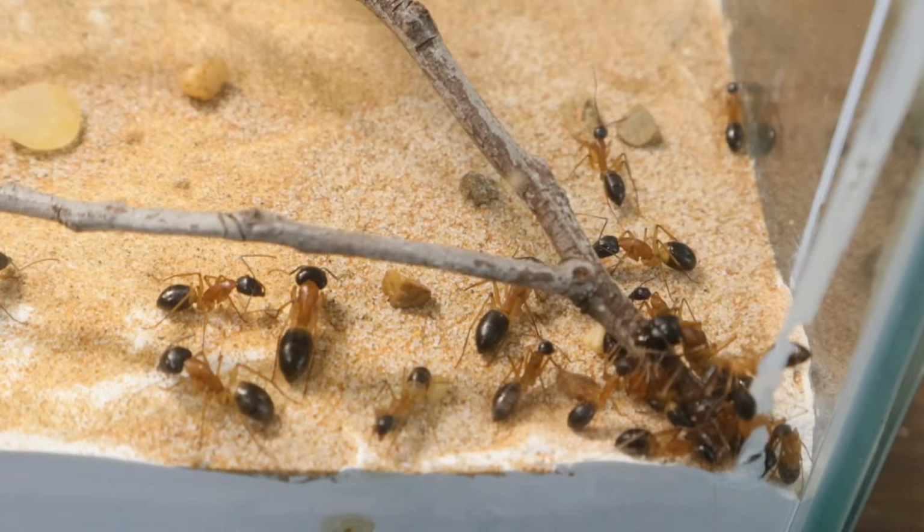Okay, so in front of us now we have my colony of Camponotus consubrinus.